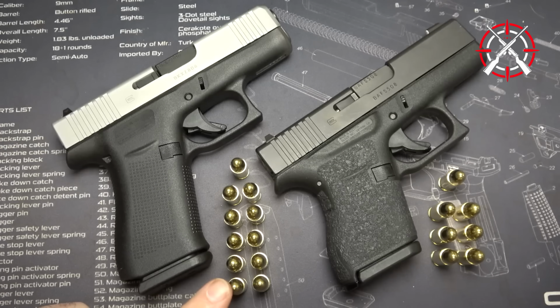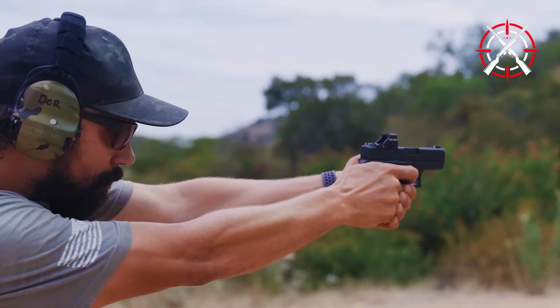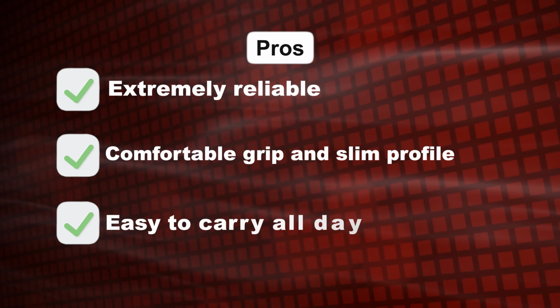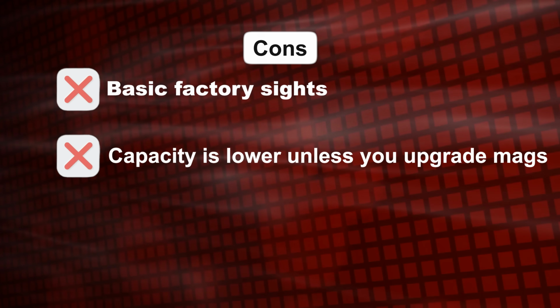At the range, it runs clean through any type of ammo. Steel, brass, hollow points, it eats it all. The sights are usable but plain, and that's one of the few things worth upgrading right out of the box. Pros: extremely reliable, comfortable grip and slim profile. Easy to carry all day. Cons: basic factory sights. Capacity is lower unless you upgrade mags.